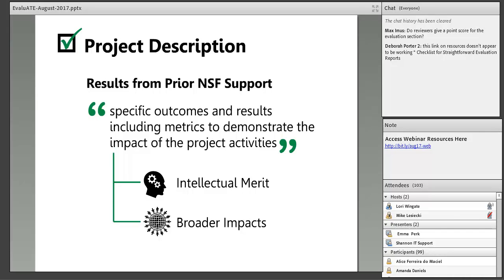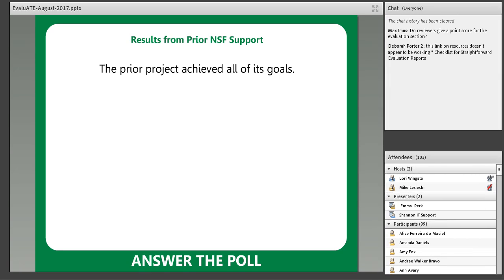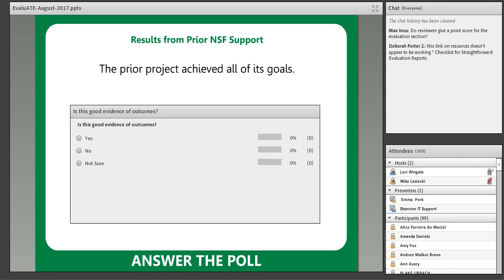So next I have an exercise where you're going to play the role of a proposal reviewer in considering evidence about the outcomes of prior NSF support. Here's a statement that could show up in a results of prior support section. You can read it, I'm sure you've already read it. What I'd like you to do is answer the poll question that's going to come up on the screen, to indicate if you think this information would be compelling to reviewers as evidence of intellectual merit or broader impact of previously funded work.